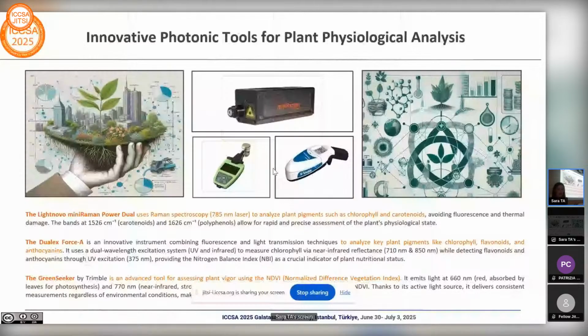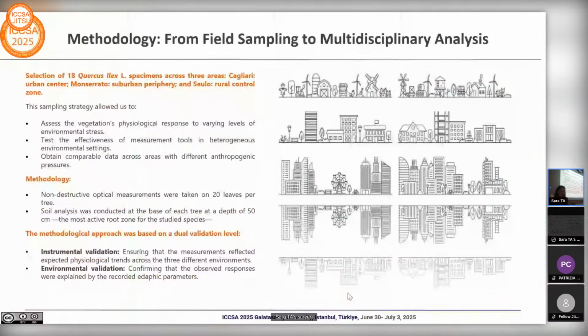NDVI. So we chose three different areas because we want to study three different levels of anthropic pressure. We have the urban center in Cagliari, the suburban periphery in Monserrato, and the rural control zone in Seulo. In each area we selected 6 specimens, for a total of 18 Quercus ilex.